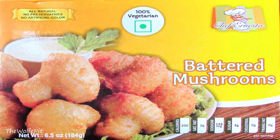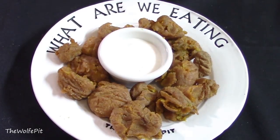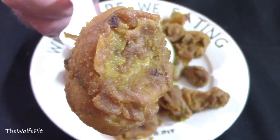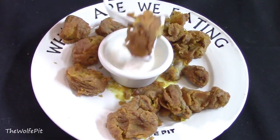Chef Ernesto always impresses me with the very few and simple ingredients he puts in his product, and his battered mushrooms were no exception. But I baked them according to the directions on the box, and they turned out pretty soggy. But the flavor was pretty good. I'd get these again, but I'd deep fry them instead of baking.